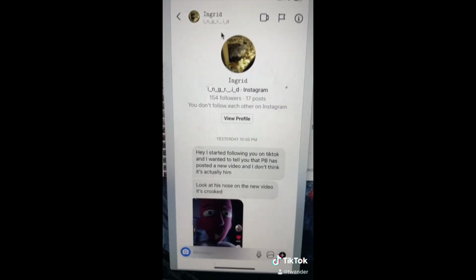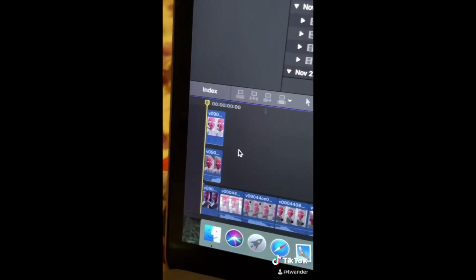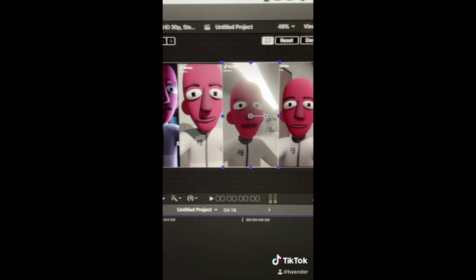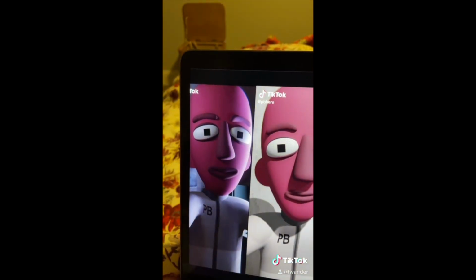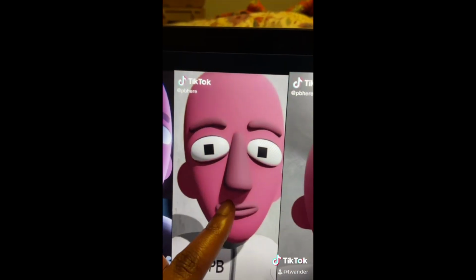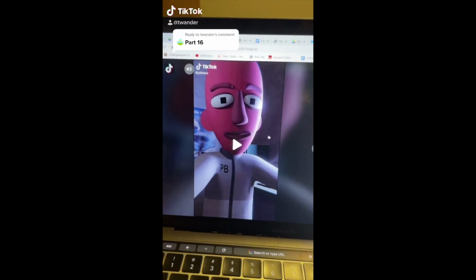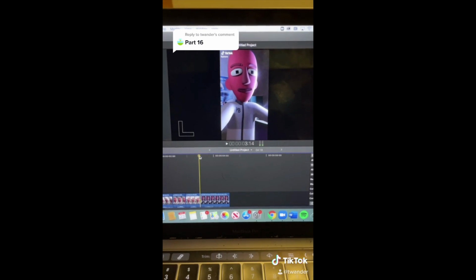This person on Instagram pointed out that PB's nose in the new video was crooked. So I took clips from a couple of videos where I could see PB's face pretty well and compared them to each other. And you can clearly see that the nose in the newest video is significantly different from all of these noses, even though there's different lighting, which I thought could have been a factor. Also, the eyes are different. Also, the tone in his voice is kind of different. Like, it's a bit lower and slower, like hear it.